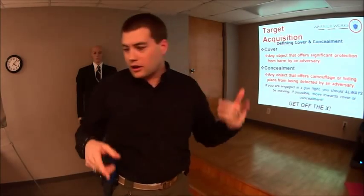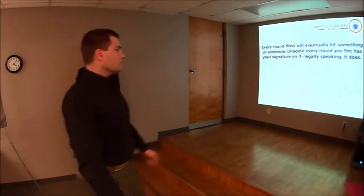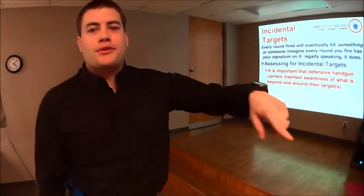So you need to get off the X, and if you're going to be moving anyway, you might as well move towards something that's either going to stop a bullet or hide you. All right, incidental targets. The second part of that fourth weapon safety rule: know what's behind and around your target.